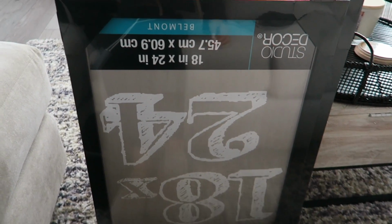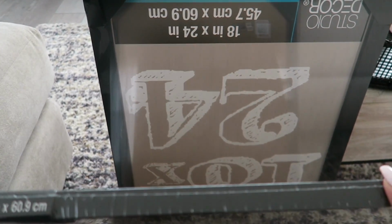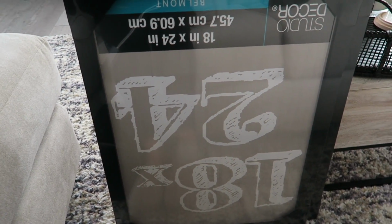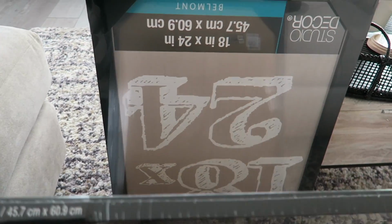Okay, I forgot that I only have 2. These are the ones I bought, but they're a pretty decent size. They're 18 by 24. The only thing is a lot of times places like Walgreens don't have this size, which is really odd. So I have to specifically get them at, I think, Staples or Office Max.